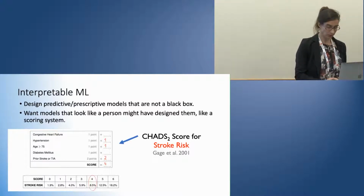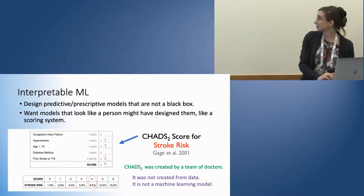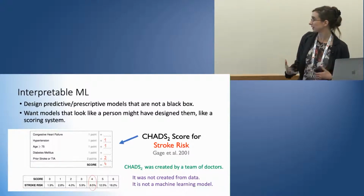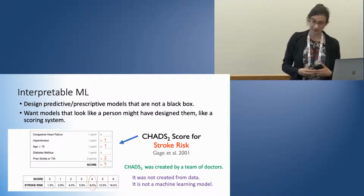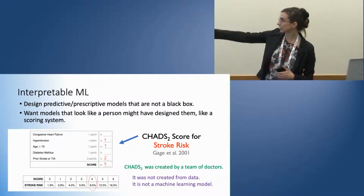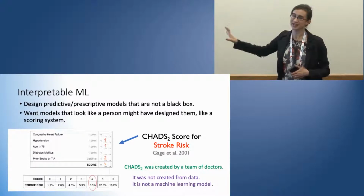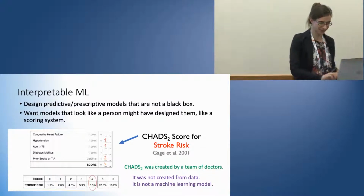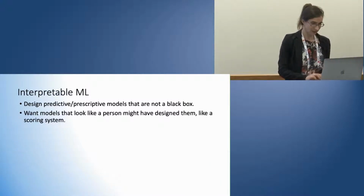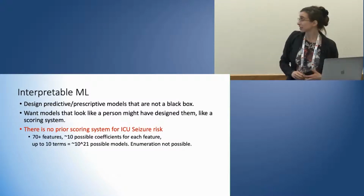Now, CHADS-2 was created by a team of doctors, not from data. It was created from experience, and it is not a machine learning model. So we want to create a model that looks like this and is as interpretable as this, but we want it to be as accurate as our best black box models. Okay, now there is no prior scoring system for ICU seizure risk.